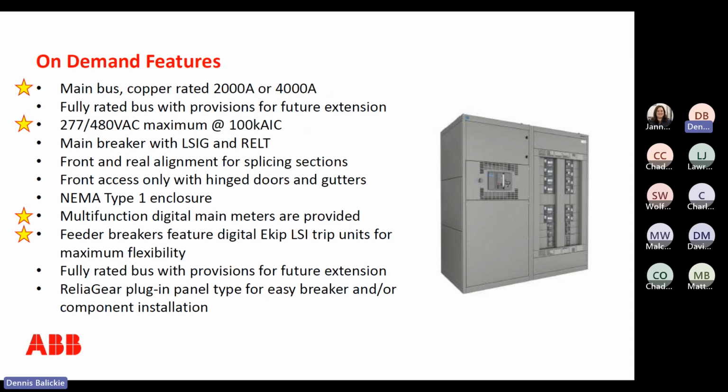And then the final one is the feeder breakers. All of them are digital breakers, and they all have adjustable long time pickup and delay, short time pickup and delay, and instantaneous pickup. Not only does this give you a lot of flexibility as far as being able to change the range of the setting of the breaker, but also provides you better coordination capability if that is a requirement of the project.